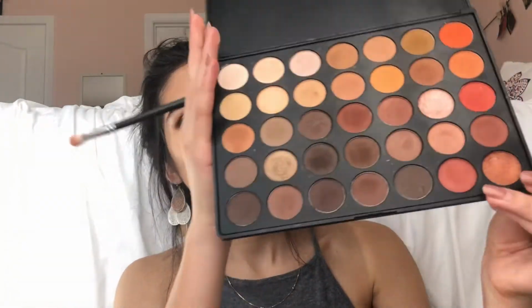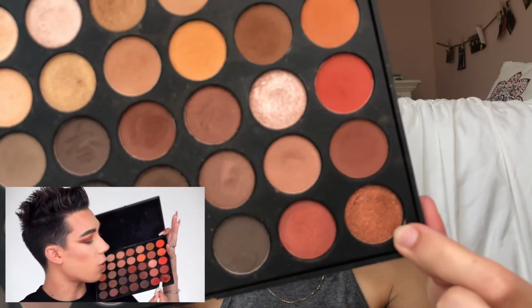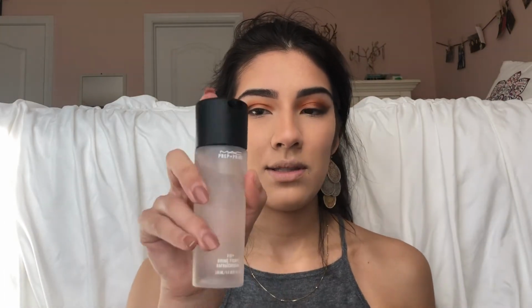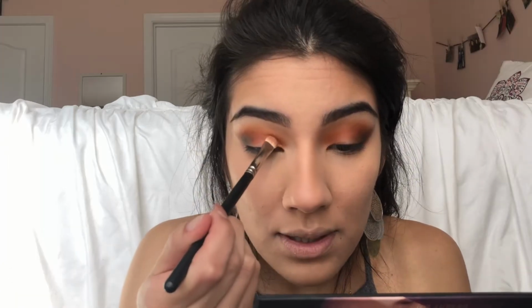So next thing he does, he takes the 35O palette and he's gonna cut his crease with this shade right here. I'm going to dip into this orange shade in the bottom right corner and just use this to carve out the crease. This is a 239 brush from MAC, and I'm just gonna spray it with some Mac Fix Plus and just have it coated like this. So I hope you can see what I'm doing.